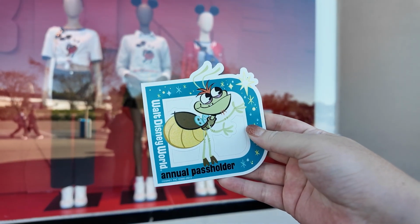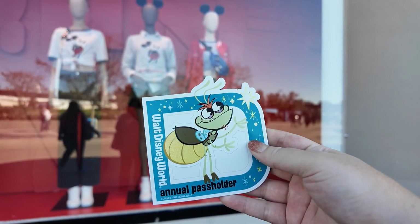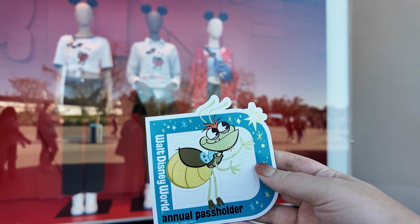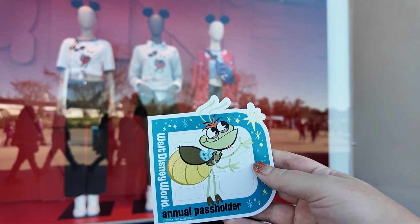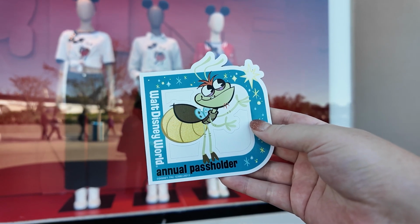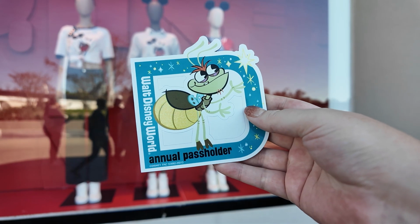So here's the annual Passholder magnet. It is Ray from The Princess and the Frog, and there's also Evangeline as well, the star in the upper right-hand corner. I'm super excited to see love for Ray. He is one of my favorite characters in any Disney movie ever. I love this so much.